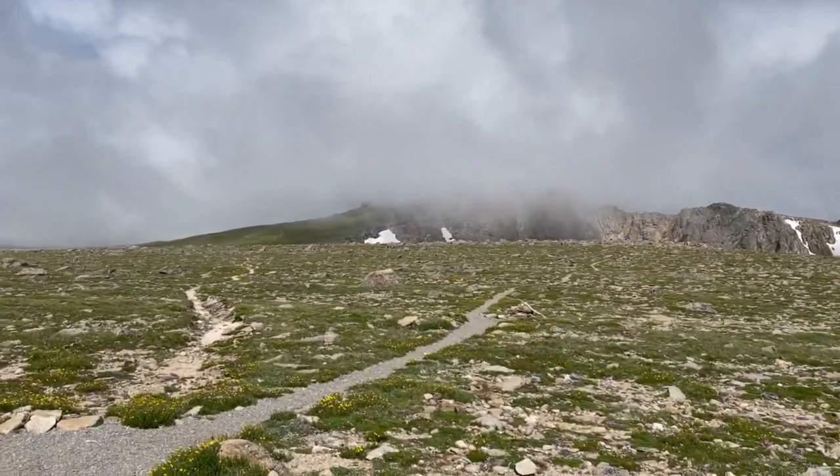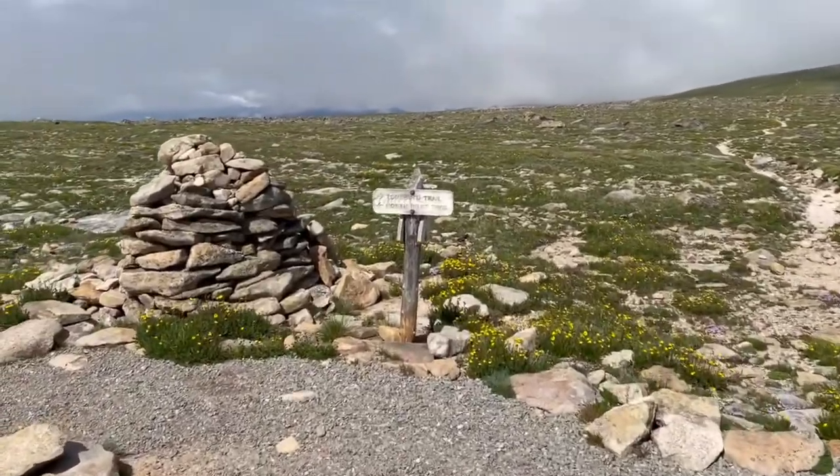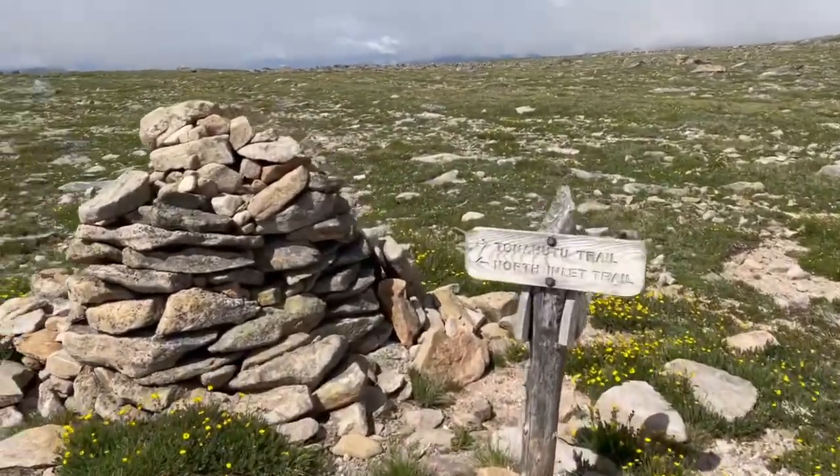Not too much farther down from where I was, but you come across some trail junctions here. There's quite some forks in the road. So this is the North Inlet Trail.